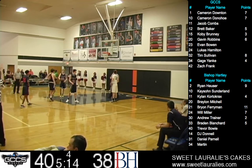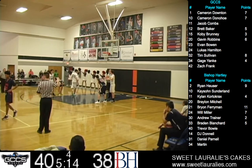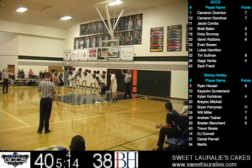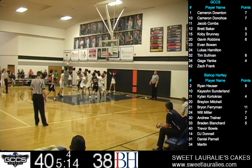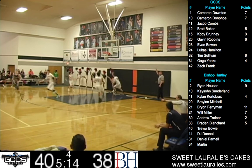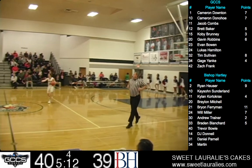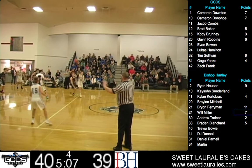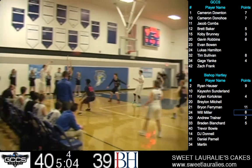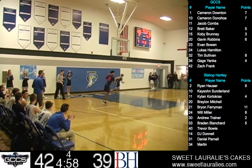Both shots, or first shot by Miller is no good off the front side of the rim. They're going to put in freshman Evan Bowen. This kid is tall. I used to be that tall. Yeah, I'm sure. Second shot is good. Sullivan to Donahoe. Cross court to Bruni. Down into the freshman Bowen. He's going to record his first 2 points, giving the Eagles a nice 3-point lead.